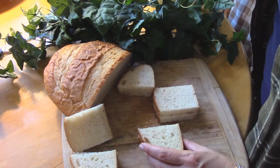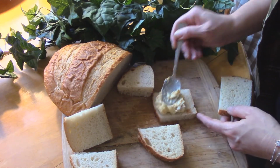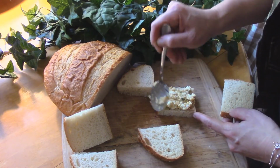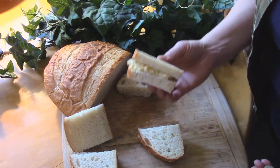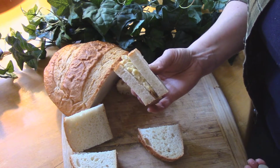So now I have my bread cut, and I'm just going to take a little bit of the egg salad filling and put it in. Some people like to butter their bread, but I feel like there's enough mayonnaise in here that we don't need to do that. And there we have a nice neat sandwich where the filling isn't going to squish out the sides when we cut it.